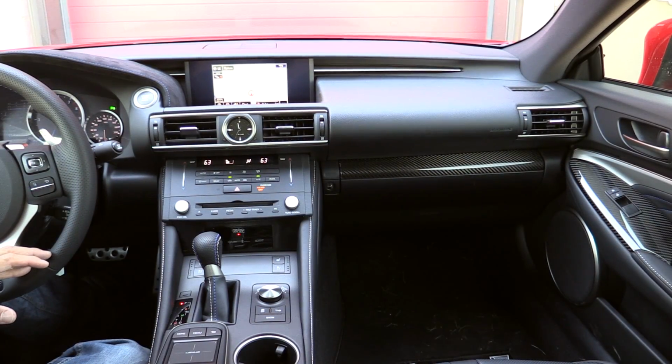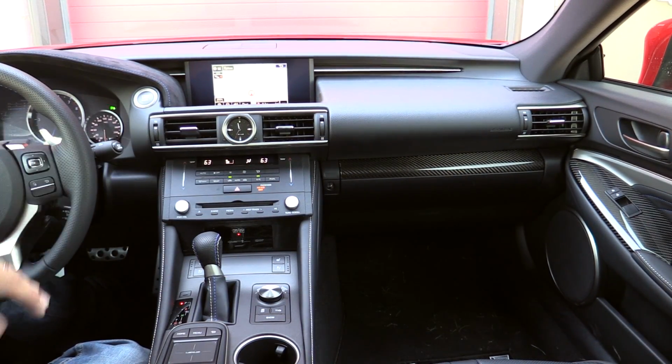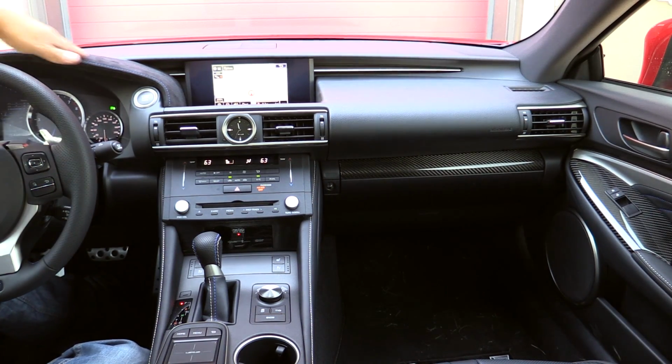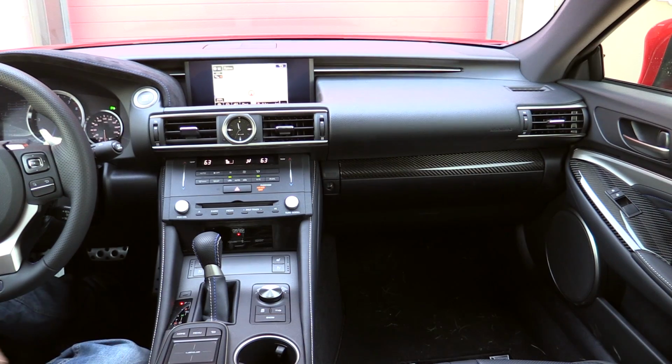If you think this interior looks very familiar, you're not imagining things. This is essentially the same look that you get in the current generation Lexus IS. We get a very similar dashboard profile. The center console is very similar as well. There are a lot of common parts, but there are also a lot of unique parts in this cabin.